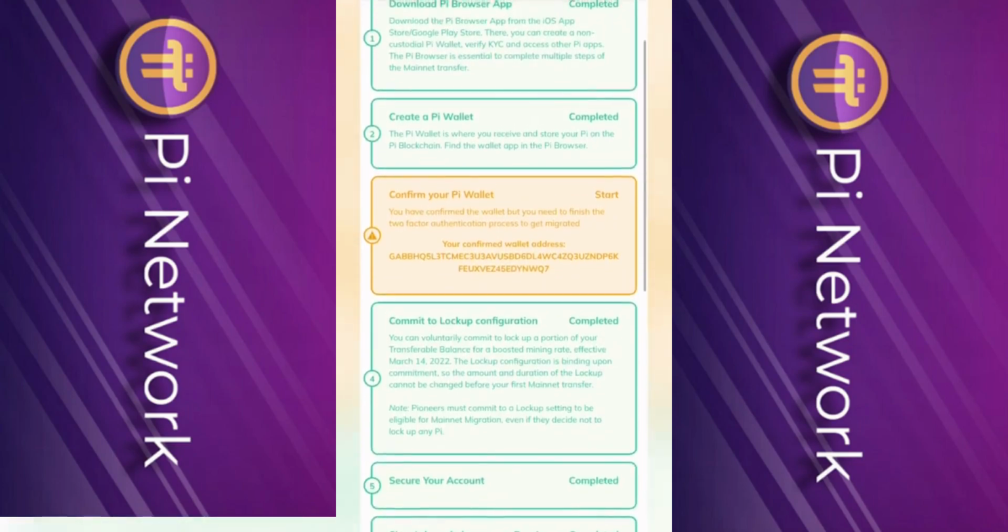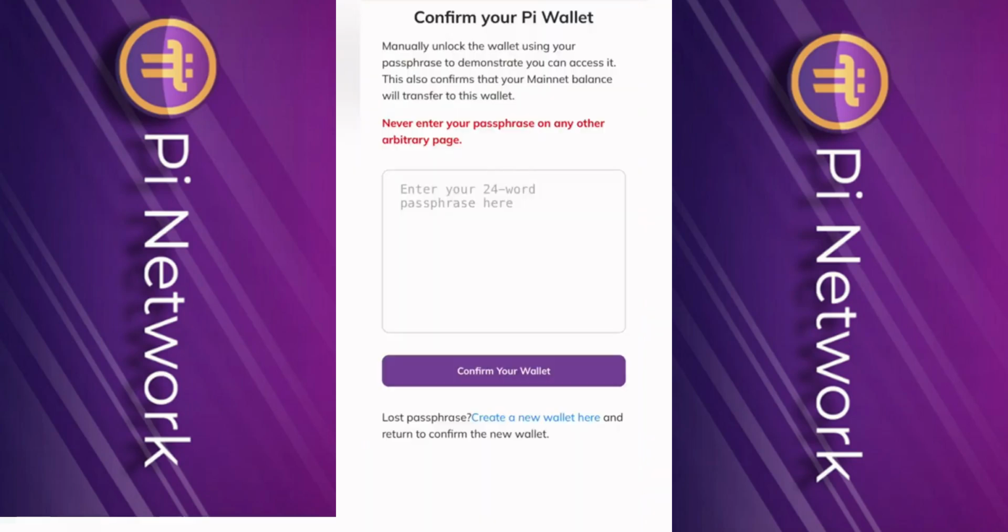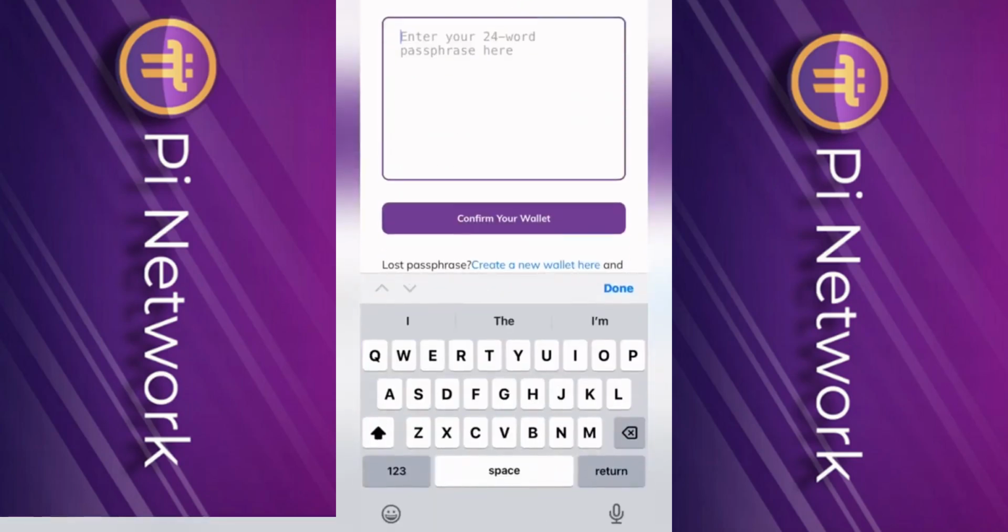The message here reads thus: you have confirmed the wallet, but you need to finish the two-factor authentication process to be migrated. What this means is that you need to confirm your wallet and also do the two-factor authentication. Click on Start. Here you are expected to enter your secured wallet passphrase to confirm the wallet.